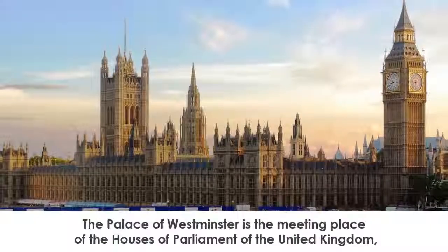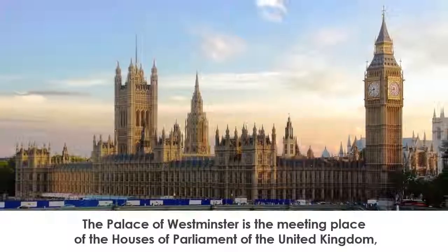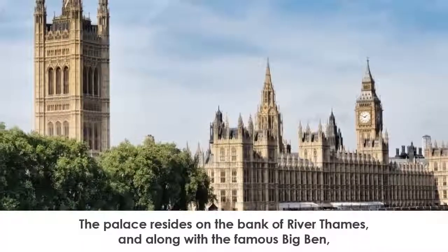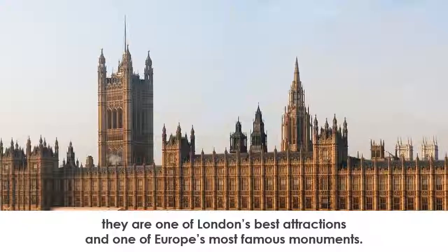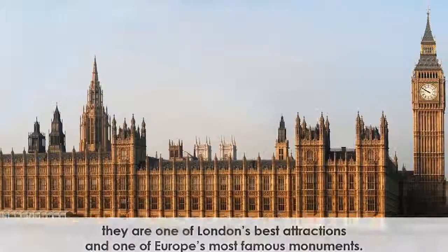The Palace of Westminster is the meeting place of the Houses of Parliament of the United Kingdom, which are the House of Commons and the House of Lords. The palace resides on the bank of the River Thames, and along with the famous Big Ben, they are one of London's best attractions and one of Europe's most famous monuments.